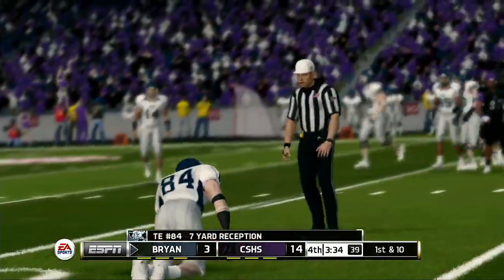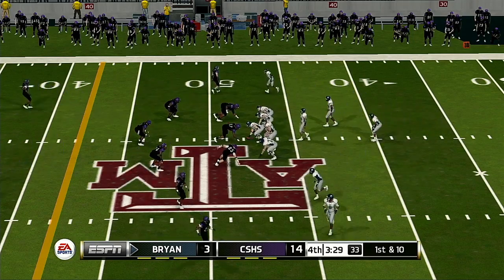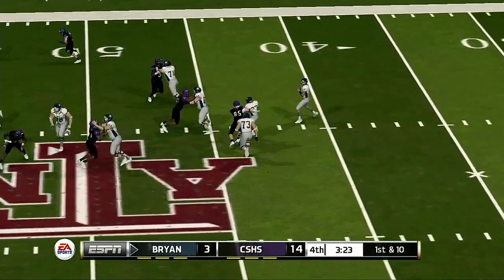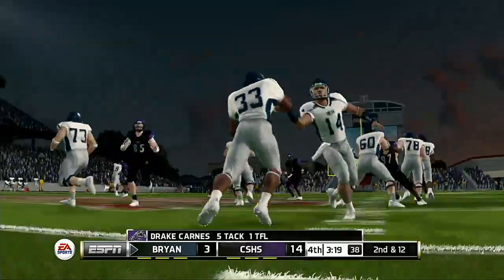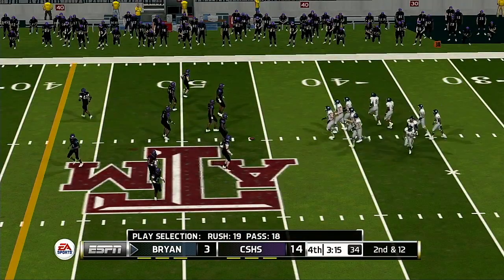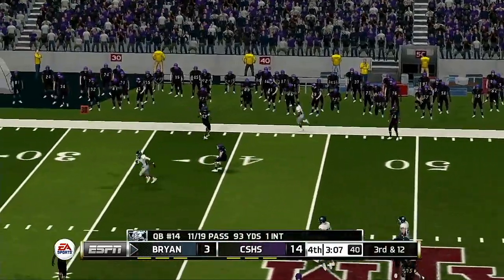And down he goes at the 47. Number 7 brings him down. We've got it 1st and 10. Ball on the 47-yard line. Mike 4. Black 5. Go. On the ground, and he won't get back to the line. Throws this one away.